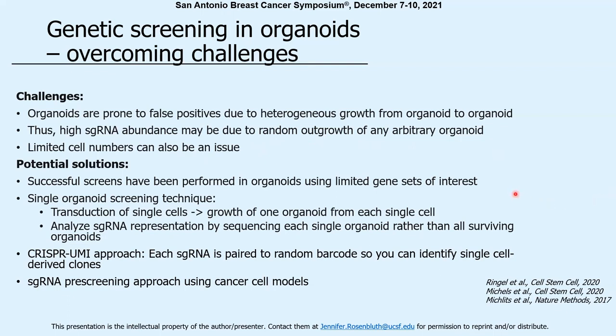However, successful screens have been performed in organoids using limited gene sets of interest. In addition, techniques have involved transduction of single cells with growth of one organoid from each single cell, and then sgRNA representation is analyzed by sequencing each single organoid rather than the pool of all surviving organoids. Other approaches have paired each sgRNA to a random barcode so that you can identify single cell derived clones. And pre-screening approaches also have been performed by performing the screen in cancer cell models first and then turning to cancer organoids.